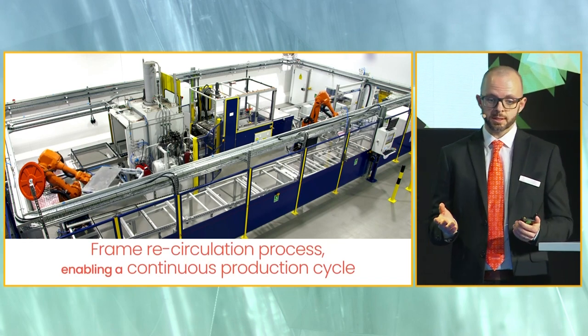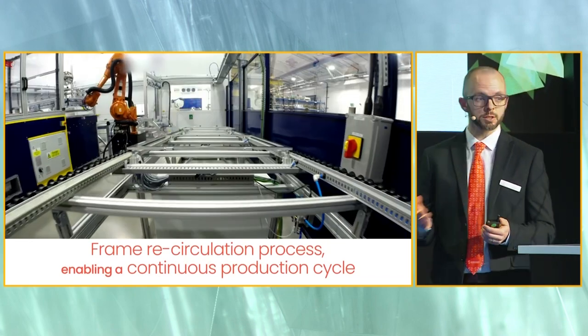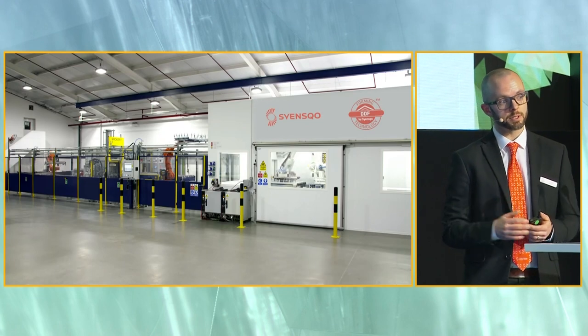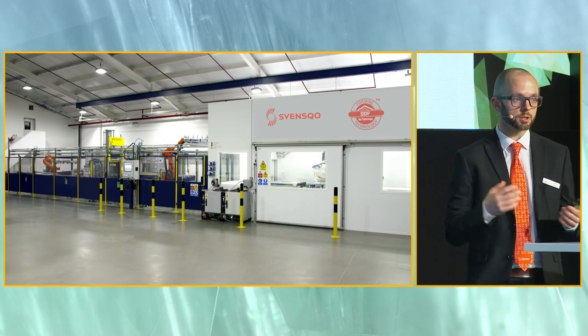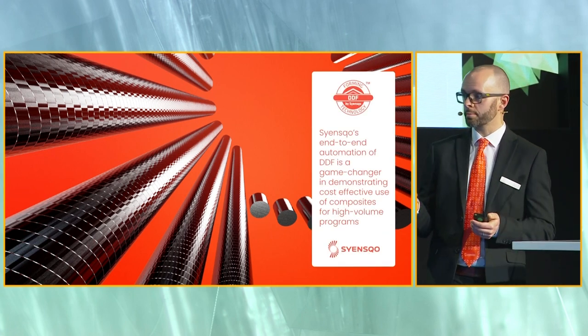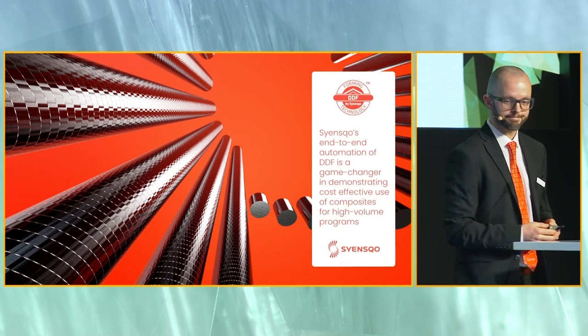So as I mentioned, this is a fully automated, fully industrialized manufacturing line built purely for development and research purposes. So it's available for our internal use and our customers' use, purely to advance the development of compression molding further.